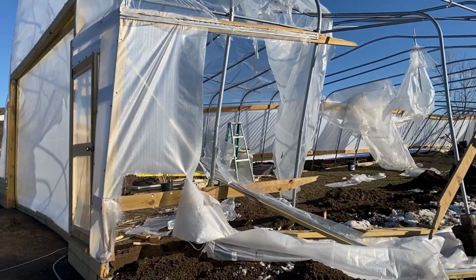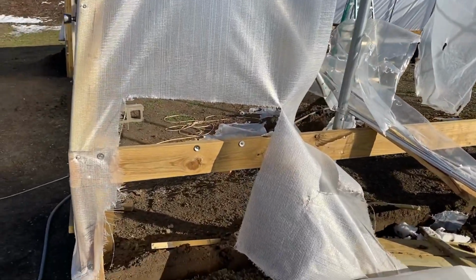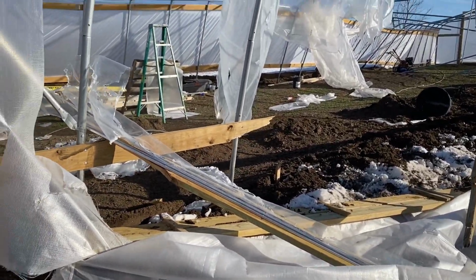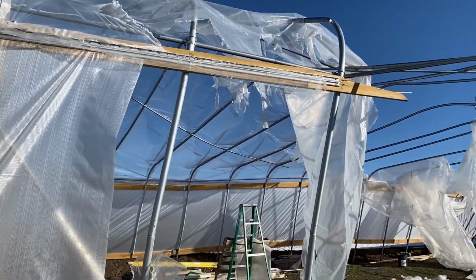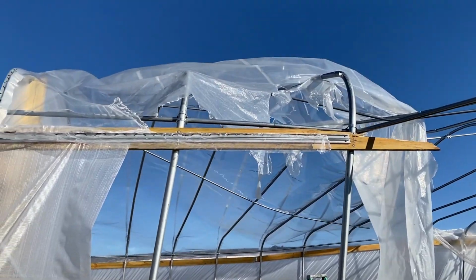All right, guys, video of the destruction of the greenhouse from last night. Each of these 2x6s has two bolts running in. Most of them are all sheared off.